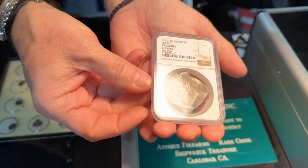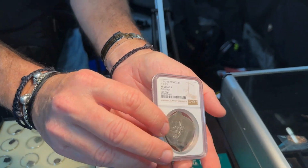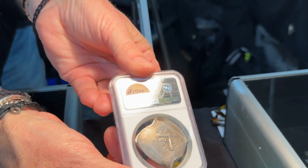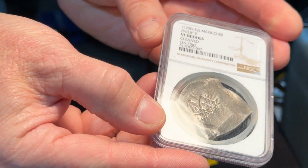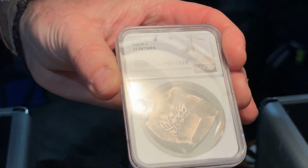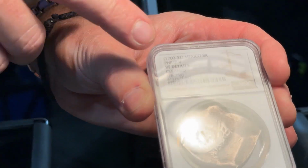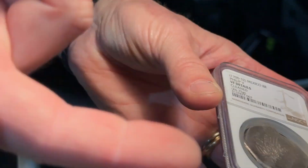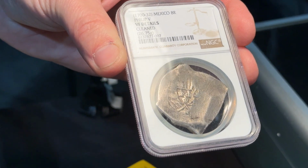Okay, so here's a nice 8 real cob, and this was most likely recovered from the 1715 fleet that wrecked on the east coast of Florida by Vero Beach. And unfortunately, this was a perfect example of where somebody who had this coin did have the paperwork, but they lost it. But they wanted to make sure that the coin was authentic, so they sent it in to NGC and they slabbed it, but of course there's no designation for the 1715 fleet shipwreck.